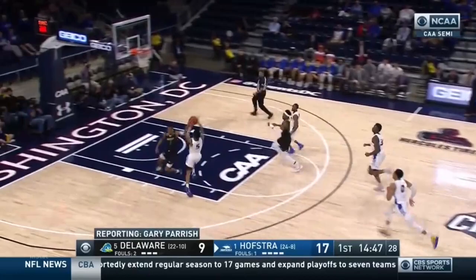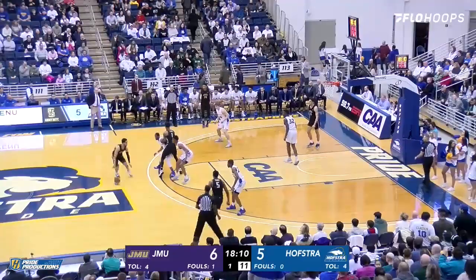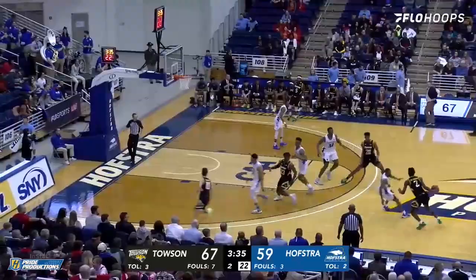Painter. High post. Trying to skip. It's stolen. Eli. Back to Harvey. Now up top, it's Banks again. Guarded by Pemberton. Tried moving to his right. Pemberton picked his pocket. Pemberton with a full head of steam. So it was actually a review to make sure Christmas got the shot out of his hands before the shot clock expired. He did, in fact, do so. So it will be. He sends it out to Beatran.